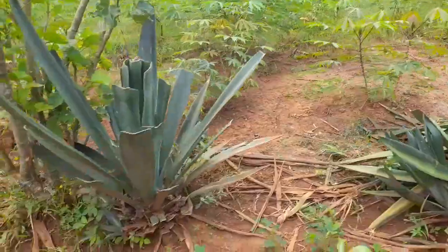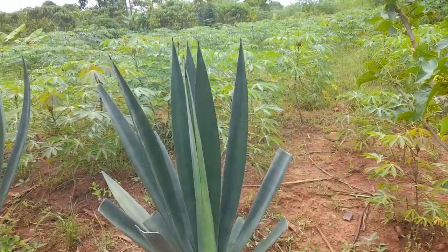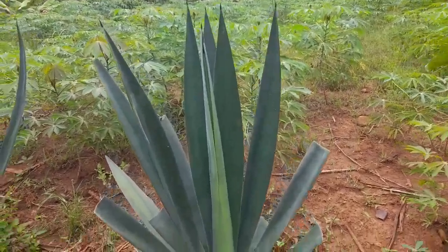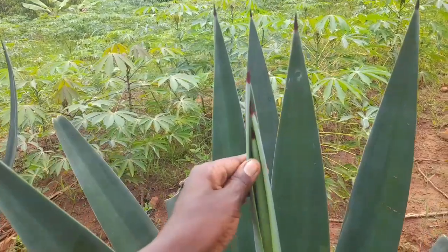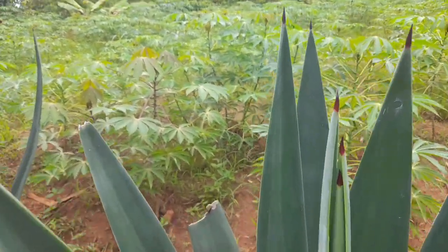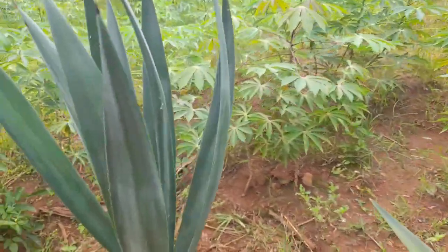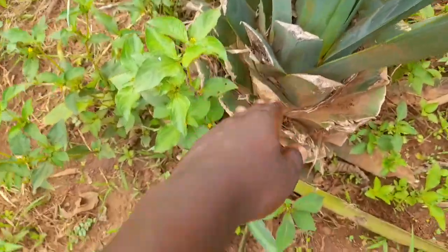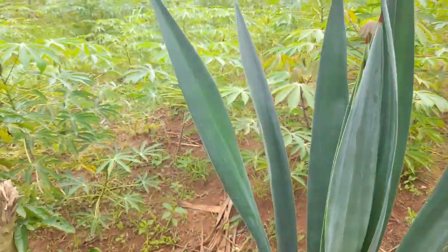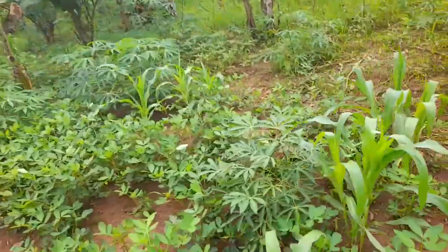Right here, I'm forgetting its name. We call it tuoro. It's a sisal tree in English. We use it for making ropes. You can see this one, they harvested this. They remove this, and they get sisal from it, which is then used to make rope.